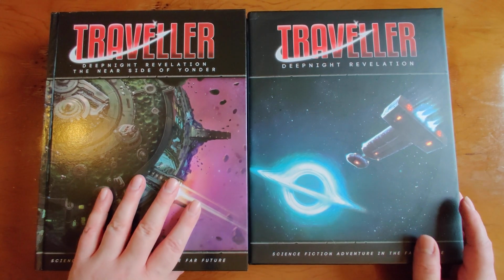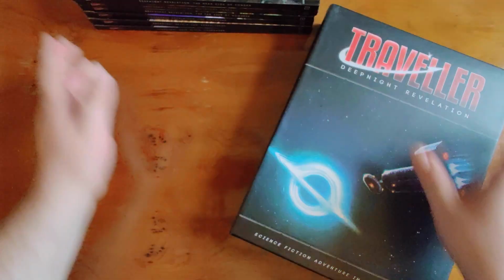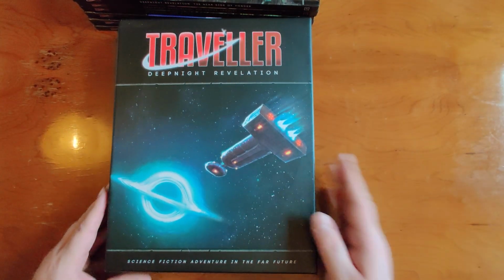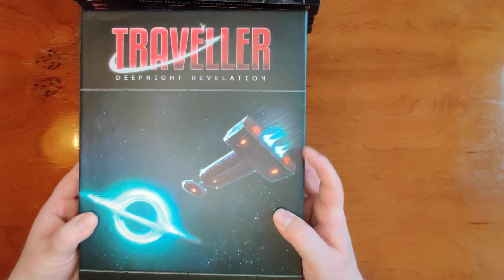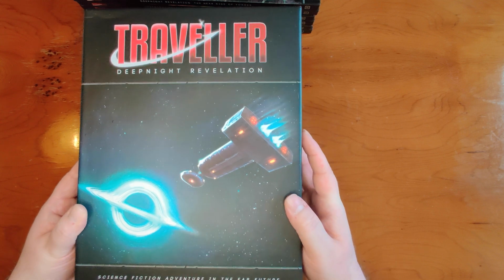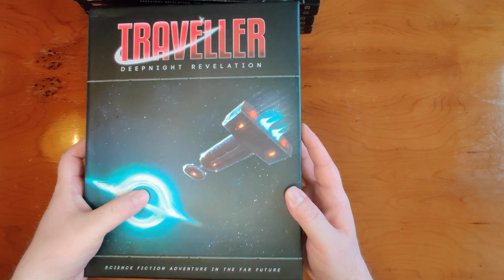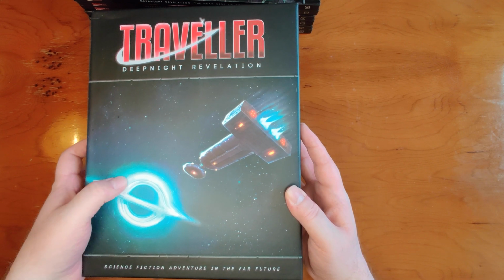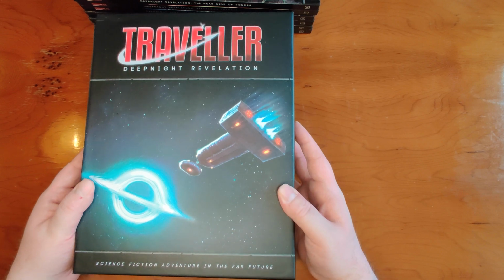But again, this is just a quick first impressions video, so we'll put the hardbacks to one side for now and take a look at the box set first. As you can see, there's a lovely cover here. We've got a gigantic Imperial cruiser heading towards a black hole, which you can tell by the way the gravitational lensing is causing its accretion disk to appear around it like that, which is nice to see that realism.